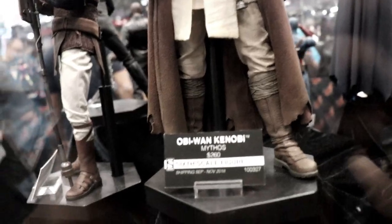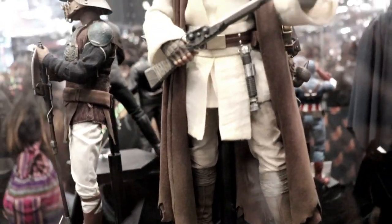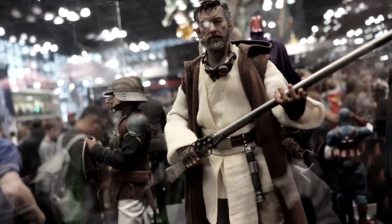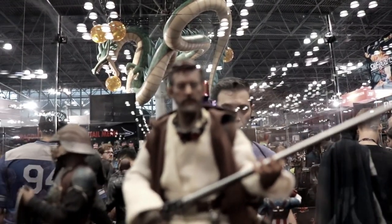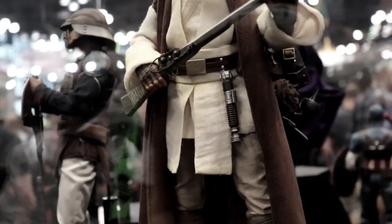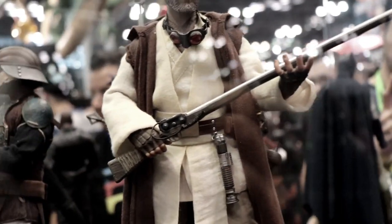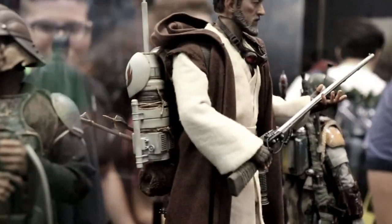So over here we have a $260 Obi-Wan Kenobi Mythos. I'm not 100% sure what that actually means. Maybe it's because it's from a different series, but we have Obi-Wan Kenobi. He definitely has a musket in his hand, which is okay. Very detailed, he has goggles over his neck. He has a lightsaber sitting on his waist, which is funny because he has a musket and a lightsaber. I don't know if he's hunting or what. And on the back side, you can see his little backpack as well.